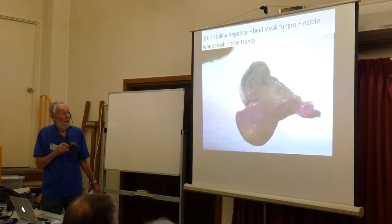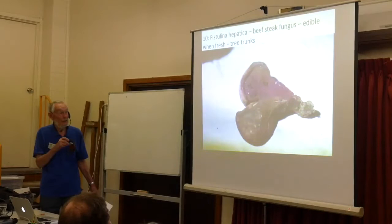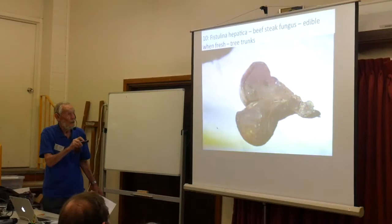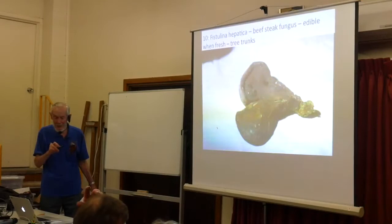That's the beefsteak fungus. It's a very poor picture of it though. The underside, there should have been two pictures there. This underside which is showing should be quite red, and it's like a piece of meat, if you like. The top is dull brown like that, but it must have been stuck for something to get a photo for that one.